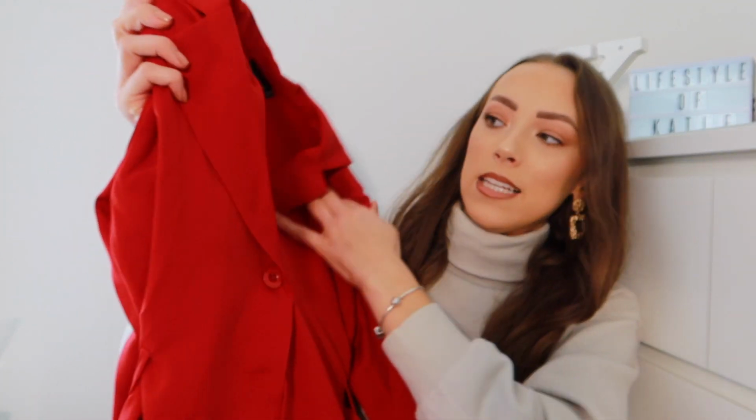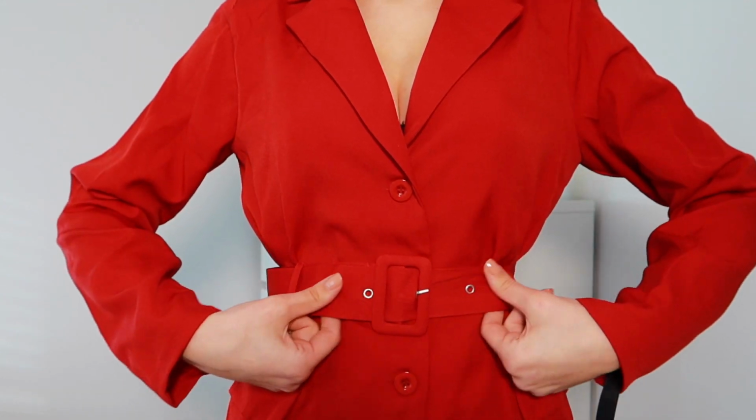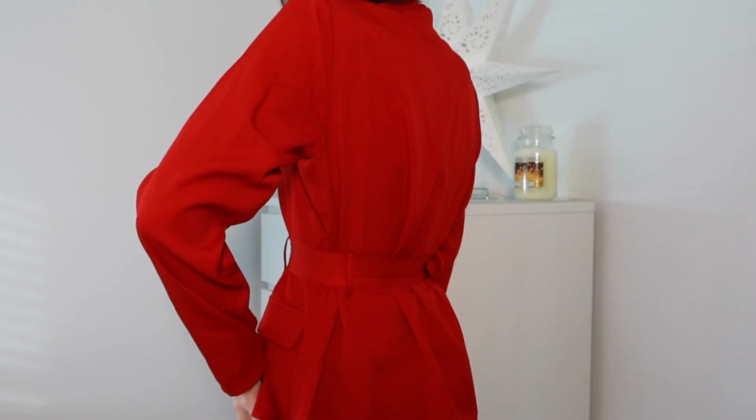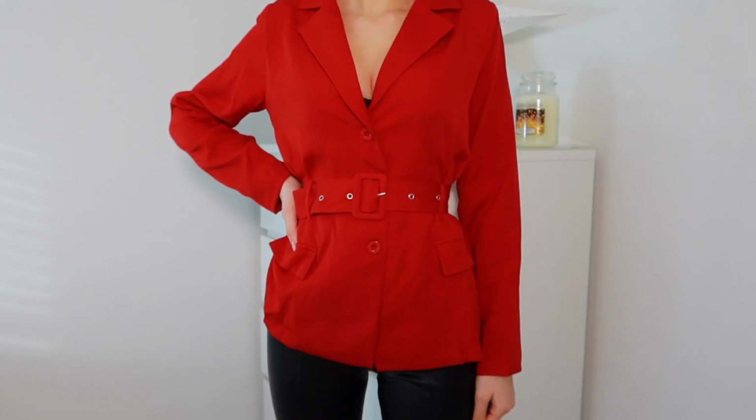This is the blazer, so again just a classic kind of blazer. It's got 3 buttons that just do up at the front, and it's also got those little fake pockets on the side as well, just to give it a little bit more detail. You have this kind of belt that you can cinch the waist in with, going all the way around it. Yeah, I really like how you can pull it in really tight. You can't breathe, pulling it in as tight as you can.